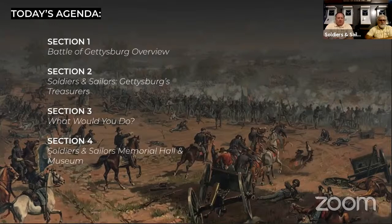From there, we'll jump into the interactive part, which is what would you do? And I think what's great about this section is we've chosen individual battlefield leaders that were at Gettysburg that also have connections to the artifacts that we'll be showing you. So everything is going to be tied together. And then we'll end it all with just a little pitch for Soldiers and Sailors. That's where we are here in Pittsburgh, Pennsylvania.